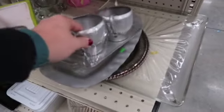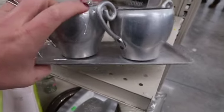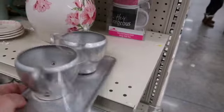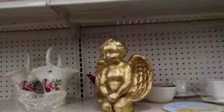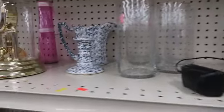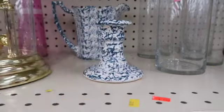This was some aluminum. I love this stuff, but we weren't sure if they came with a lid or not. Was it missing? Did it never have one? So it ended up staying behind. Our shelves really were pretty bare, unfortunately, and a lot of this is stuff that we have seen over and over again, and it's just sitting at our Goodwill, sadly.